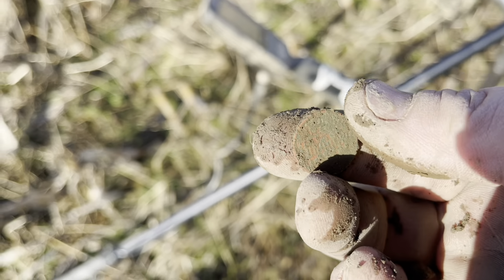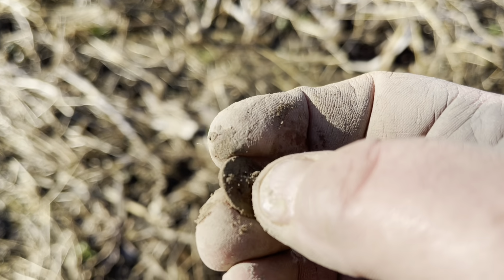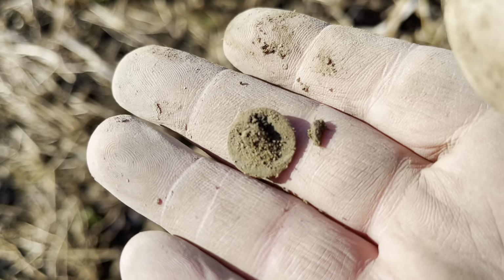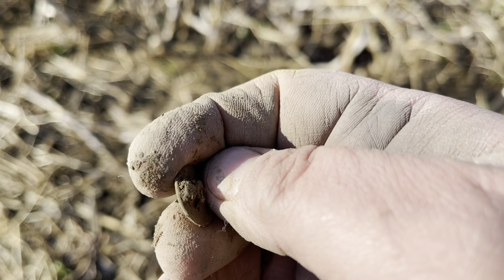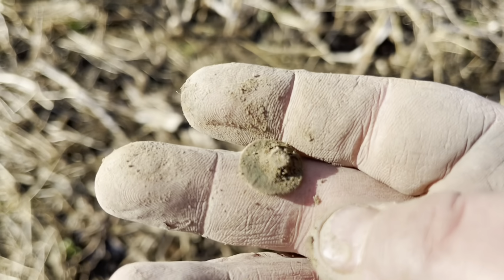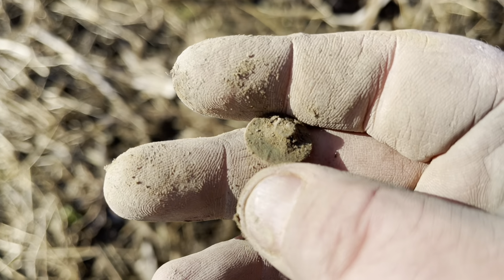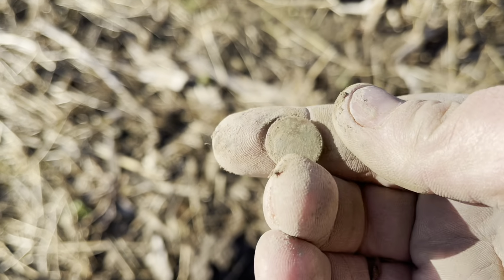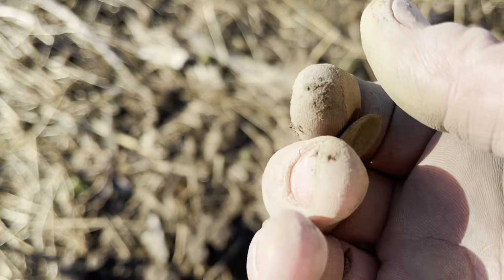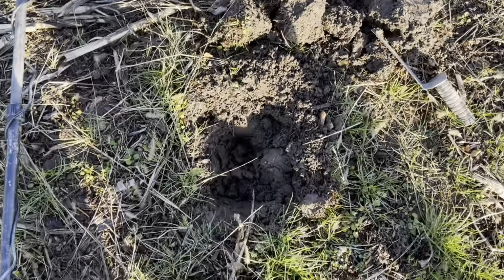Woohoo! Touchdown! I got a button. See a mold line there. I don't think it has a design or anything. Nope. Alrighty. At least we found something old. Finally, after 2 hours, I got a copper, I believe.